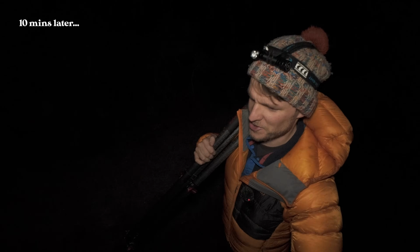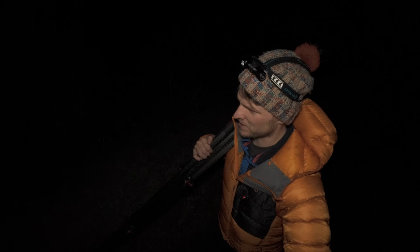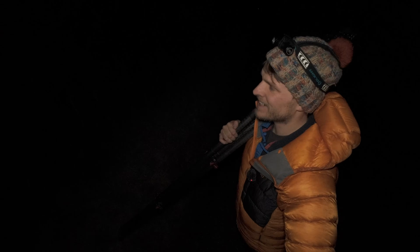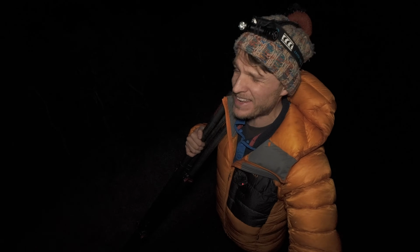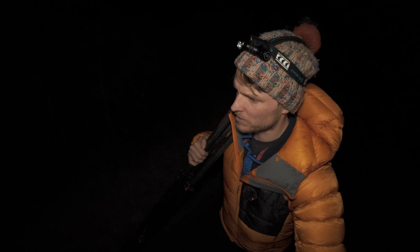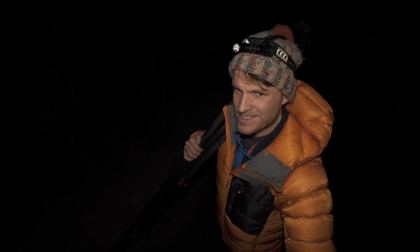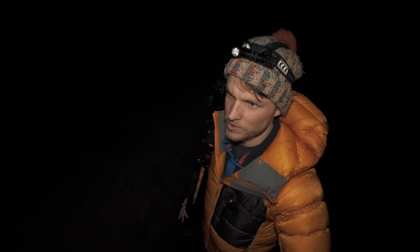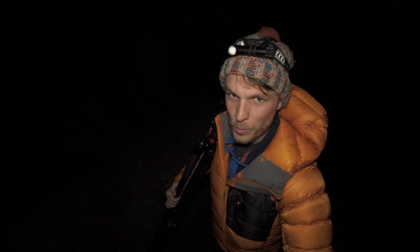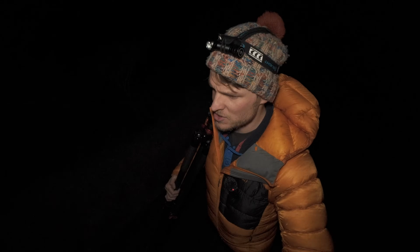So I'm here. I've just got to get down off this road and see what we can find. You know what's so hard about this? I've instantly gained so much respect for people that photograph at night, astrophotographers, is I can't see. I still need to compose photographs, it's not like I'm just pointing the camera at the Aurora and hoping for the best. I've still got to, with my head torch on, try and find something interesting.